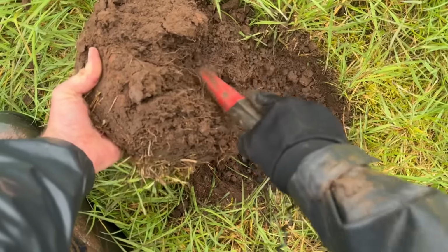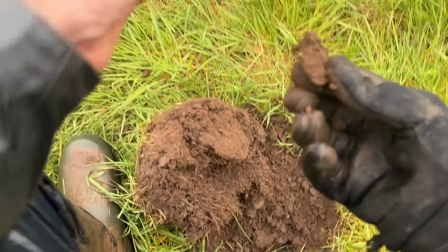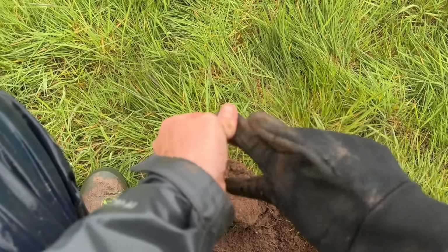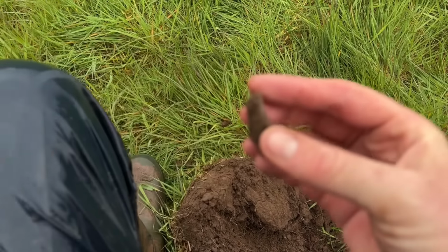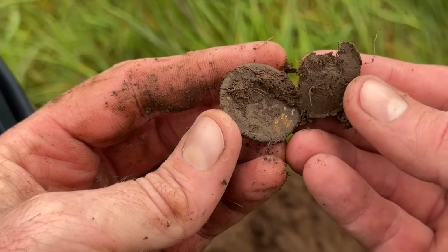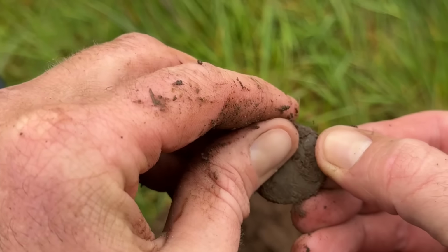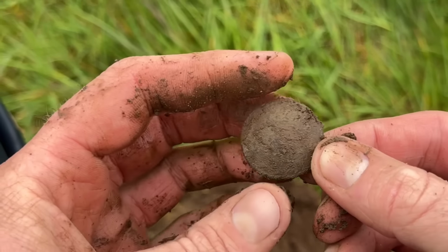Somewhere in here. Well, there's something round. Is it a coin? I don't think so. No, I think it's maybe a button. Possibly a button. Struggling to focus with the rainwater on the lens. Gilded at least. Maybe military. Difficult to tell at the moment.